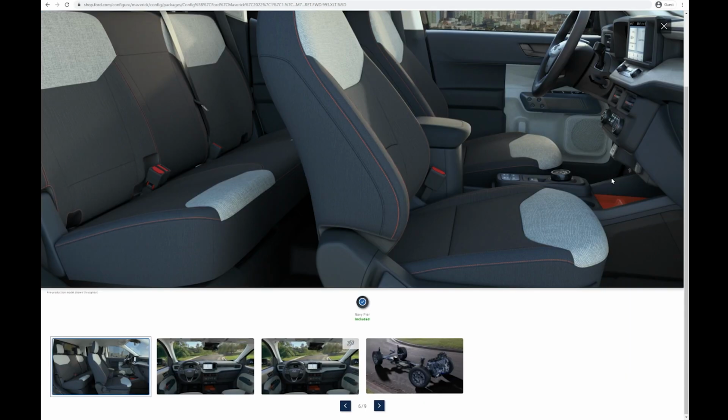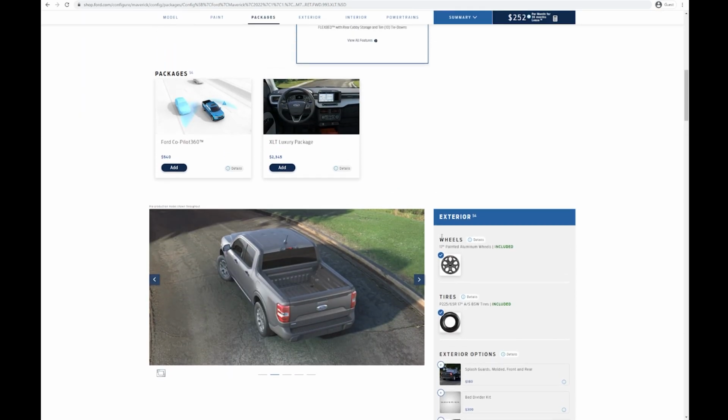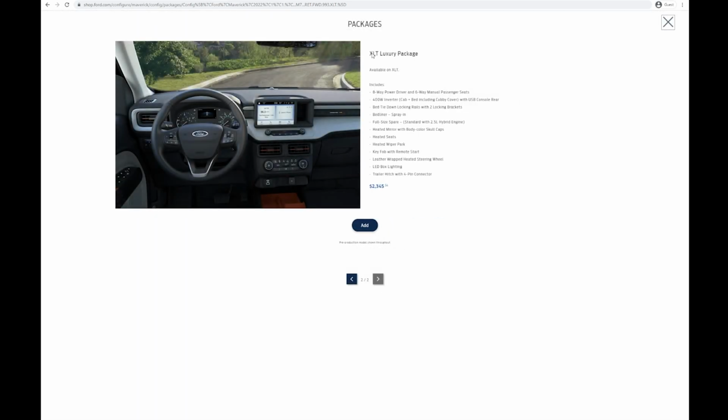And there's the interior that I was talking about. One of the things that I do think I would add is the XLT Luxury Package. And as I mentioned, it's available on the XLT. A couple of the nice things that come with this make it worth it, instead of adding it piecemeal on something like the XL: heated seats, really nice.